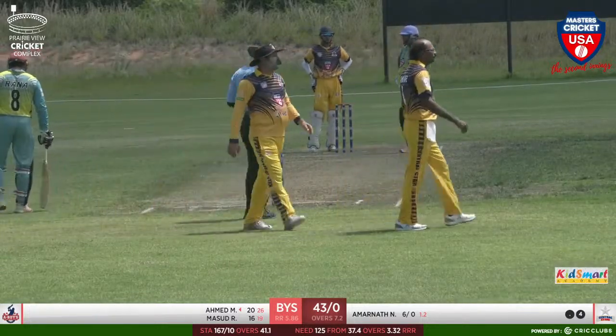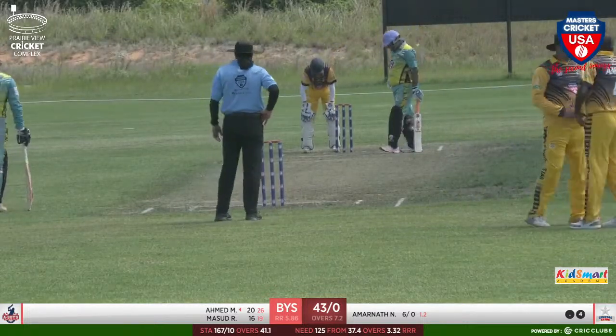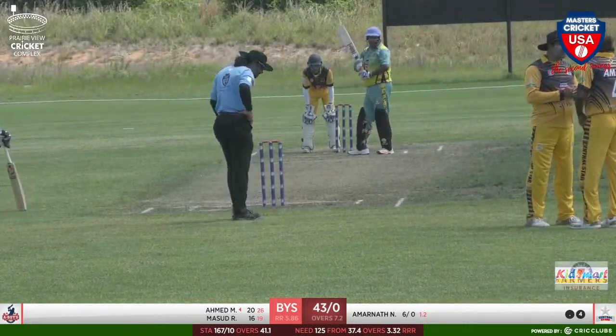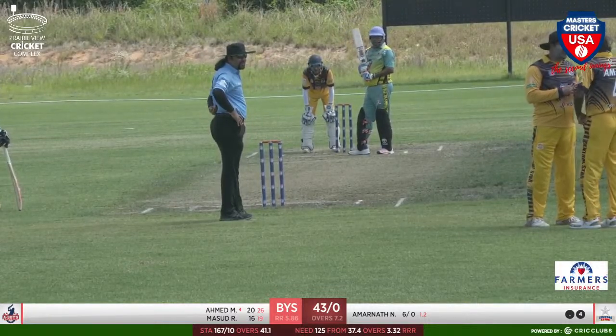Both the openers are looking really good and they're ensuring they're cashing in on the loose balls and keeping the scoreboard ticking. In fact, they're going at almost 6 per over now. Already raced on to 43, A boys in 7.2.